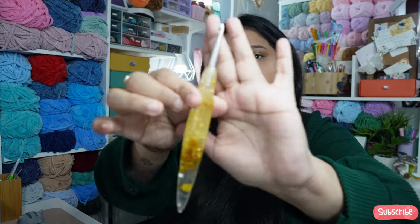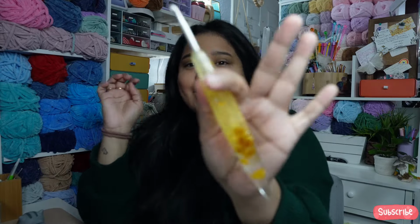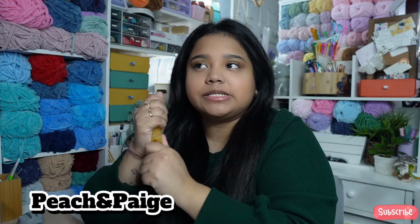The next hook that I'm going to talk about is a little bit different. It doesn't use the standard grip of the Clover hook. It does use the Clover hook on its own, but the entire handle is made out of resin, and these are from Peach&paige. I believe she's based in Australia, so they do take a while. By a while I mean like 2 months to get to you, but they are beautiful.